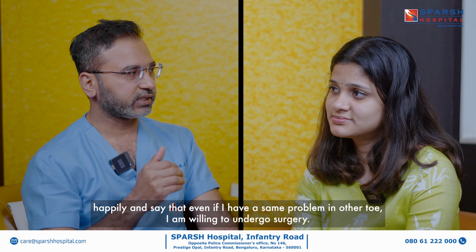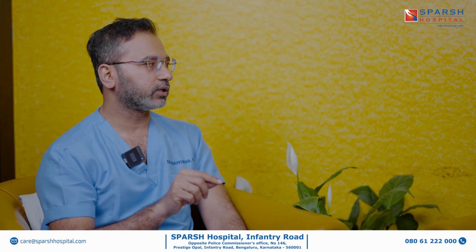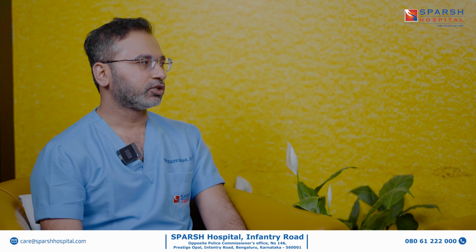It makes your toe straight, and at the same time there is no scar. Less ugly. Yes, exactly. So this is the image that I'm showing you, the big toe before surgery, and you can see that there are very tiny two or three dot scars, which is making the toe straight, and they are very happy patients.